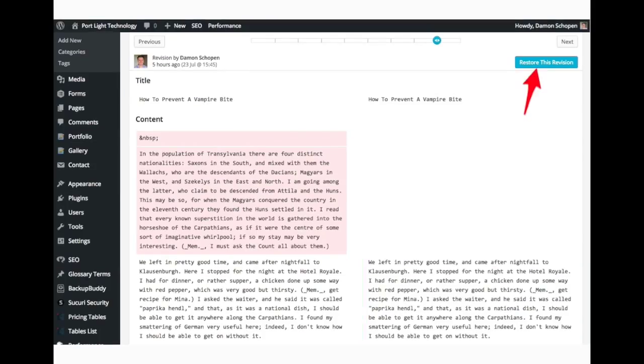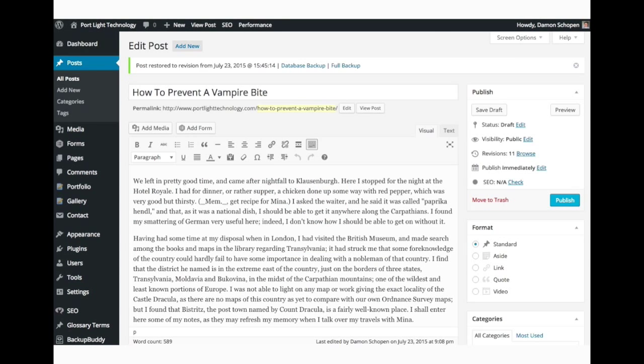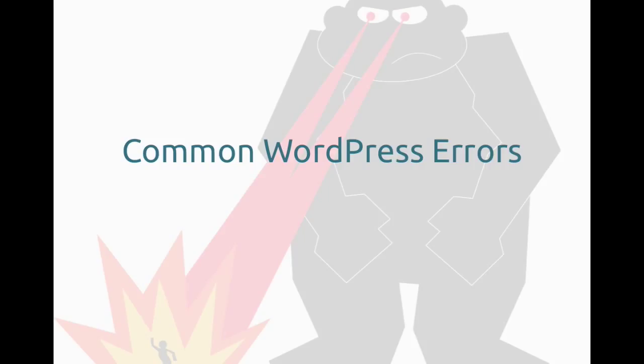So if we click restore this revision, now our first paragraph is back. We're back to what it looked like before we hit save this last time. And our paragraph is back and everything is back in order. So that's revision history. It can get you out of a lot of little problems. So let's take a look at some common WordPress errors.